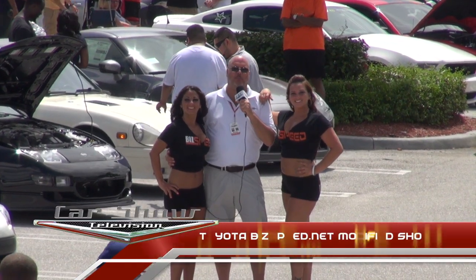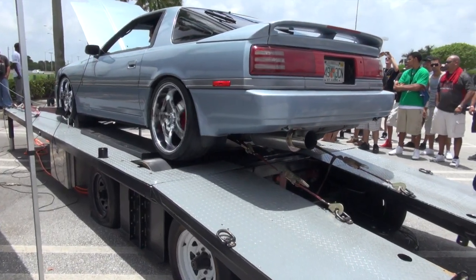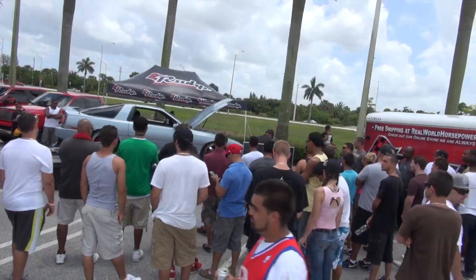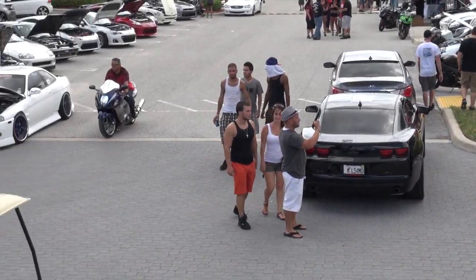Incredible day we had here at the Bizspeed.net Modified Car Show at Royal Palm Toyota. We had about 250 cars, all shapes, all sizes. We had the dyno here. This place was absolutely rocking with some of the coolest cars and some of the highest performance vehicles you could possibly find in South Florida.